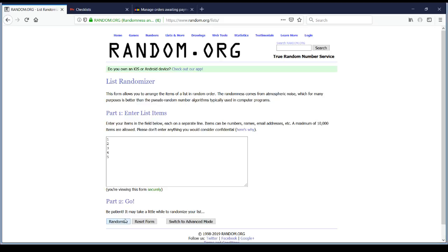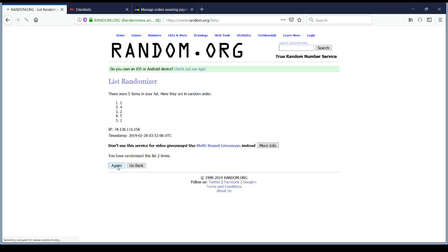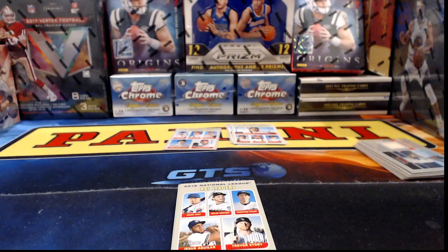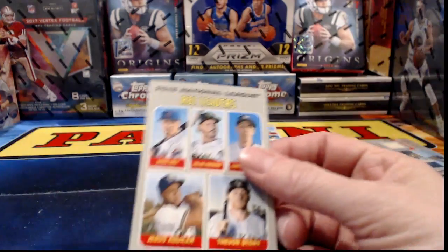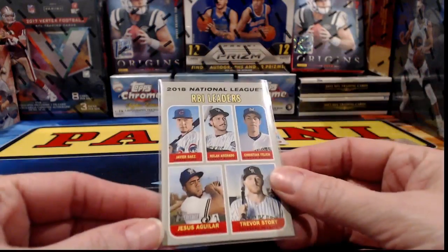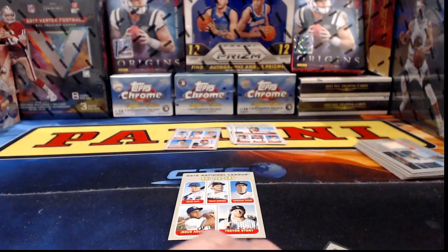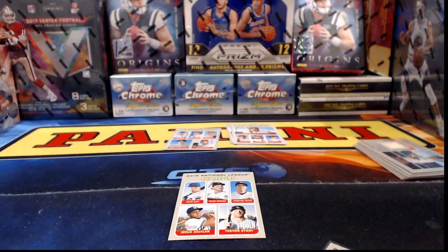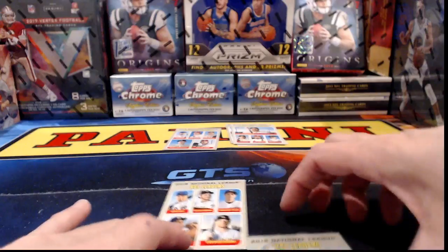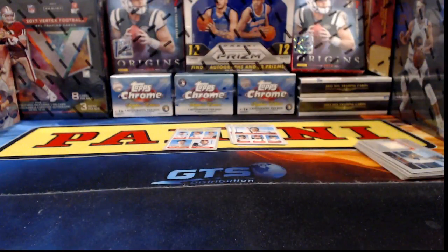All right, and the third one's going to be the one that counts once again. The third random comes up with position number 1. So in this case, it's going to go to Javi Baez and the Cubbies. Both of those cards are going to go that direction. So that random is now finished. But we have more. I know.